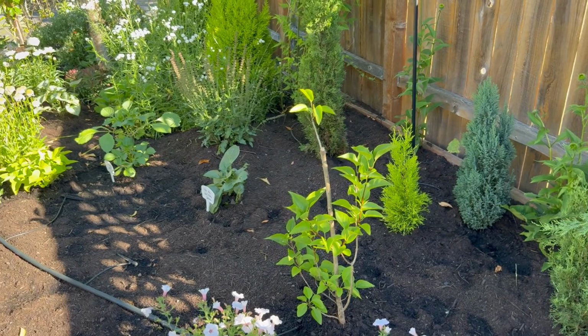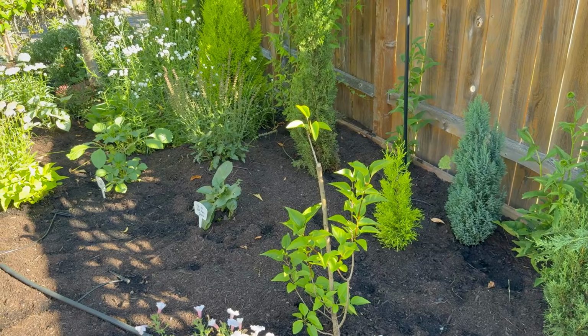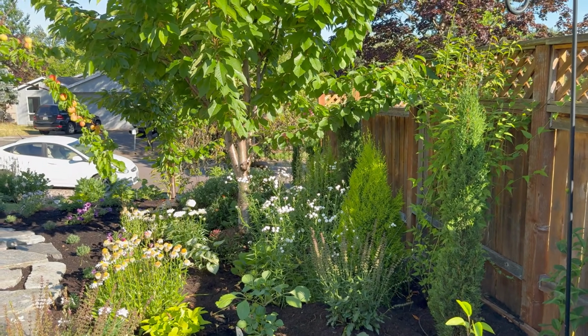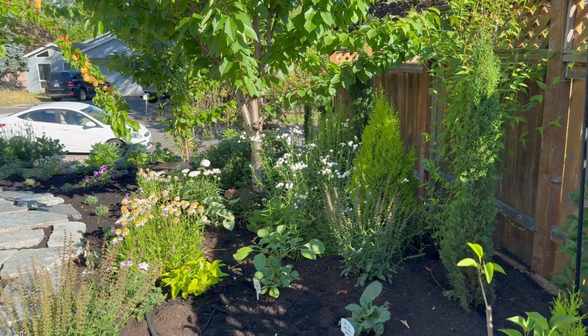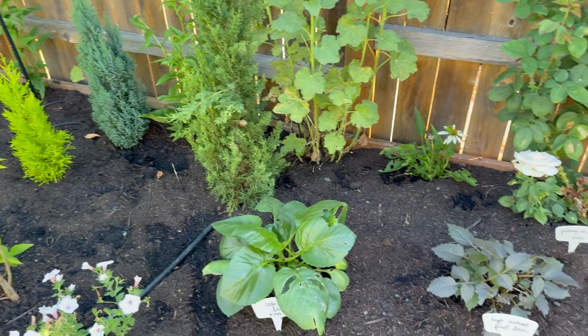We did do one of the beer traps. We put beer in a bowl and put it kind of at ground level, and that seemed to capture quite a few of them. But I definitely need something to deter them, at least from chomping on my plants. If they want to hang out in the garden, that's fine, but give the plants a little chance.